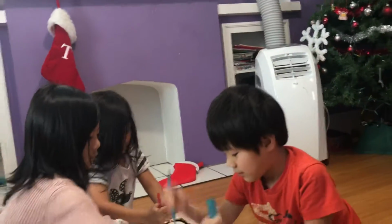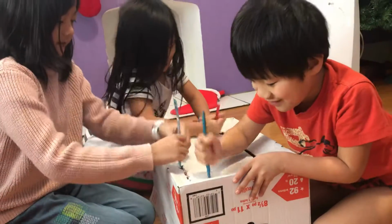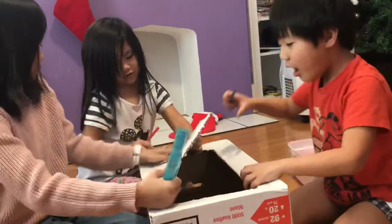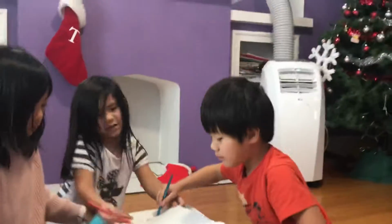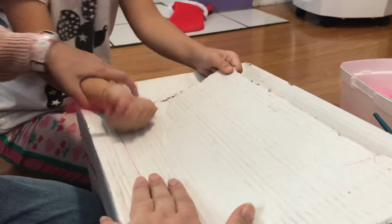We just started cutting it out a while ago. Good idea to make holes. Don't tear the hole so you can close it. So that's like a door also. We already stuck here. We can tape it back up. Just until here. No, all the way there, so you can close it.